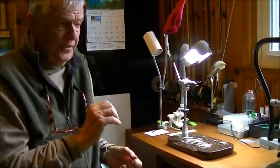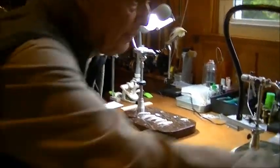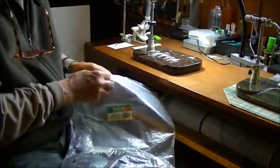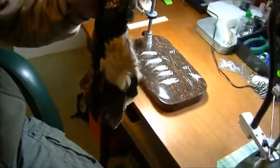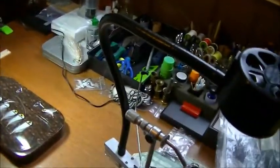So there's several steps involved, and what I'm going to do is explain first the feather that we're going to use to attach the eyes to. So I'm going to reach here for a cape, and this is the cape of the Lady Amherst pheasant, and this thing has seen some days here. I purchased this many a year ago. Again, this is the Lady Amherst pheasant.